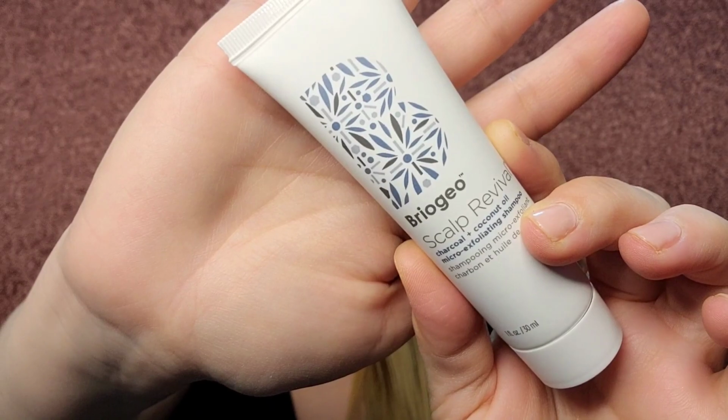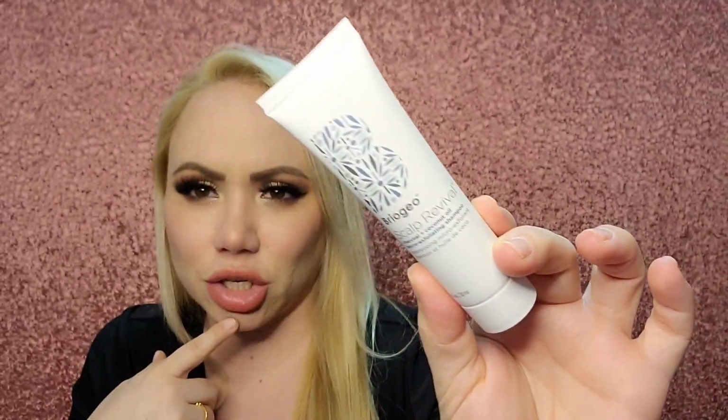It's a nice size. It's by BeautyStyle. I have received this before, but it was even smaller. I don't remember from who. Probably IPSY. Scalp Revival Charcoal and Coconut Oil Micro Exfoliating Shampoo. I don't know if I can use this because I have the keratin treatments. Just like certain things that you should use and should not. Love hair products and all of that.